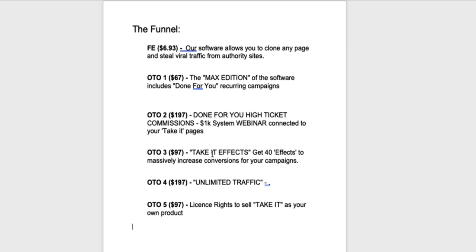This is the take effects where you basically, anybody who does anything like a mouse move or a click would immediately be presented with a set of graphics. OTO 4 is unlimited traffic at $197. Anybody who ever sells you unlimited traffic, at any rate, you need to think about why, if they can generate unlimited traffic, would they ever need affiliates to sell their products? They just wouldn't, because you have unlimited traffic. So I wouldn't need to pay an affiliate 50% of my commissions to sell a product. So anybody who ever puts that on any kind of sales page, it's obviously nonsense.